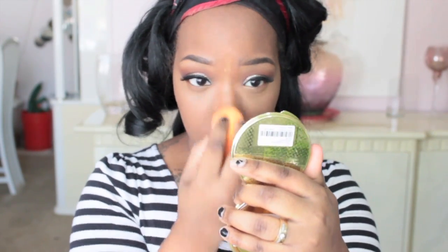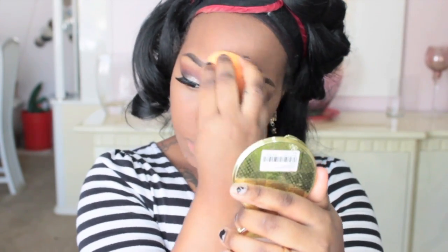And guys, don't judge my nails. My daughter painted my nails for me, and I didn't want to wipe it off. So yeah, that's why I have my nails looking all crazy.